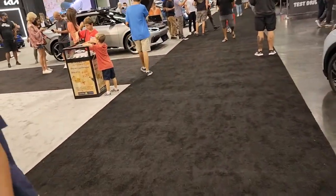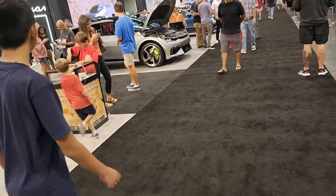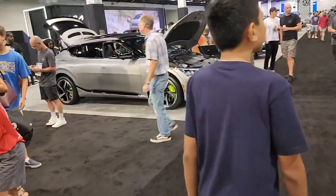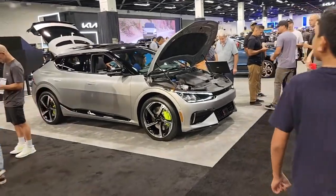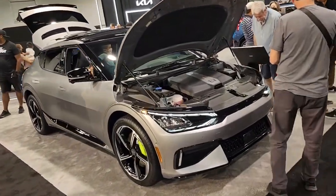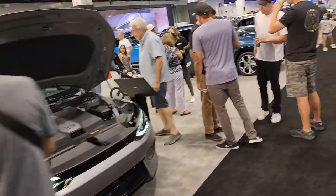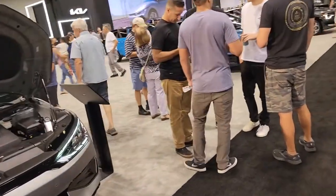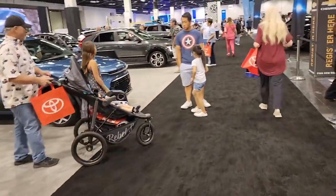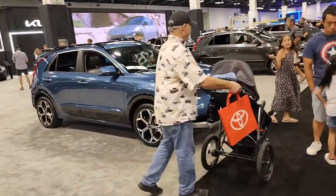What are we looking at? The Kia? That's EV6. Yeah, electric. It's an EV6. Looks small. You think it's small? Well, it looks the same as the Mustang Mach-E. Yeah. And that's a Kia.